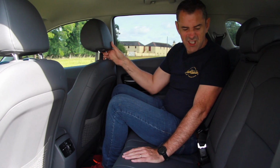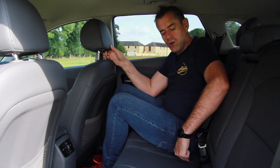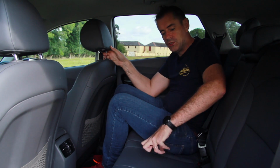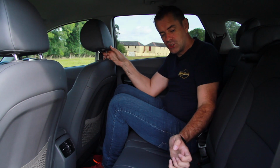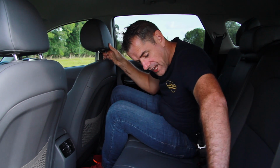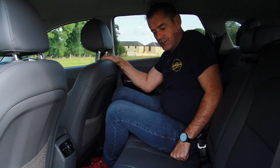It'd be a squeeze to fit 3 people across here. You will fit 2 ISOFIX type car seats. You won't fit an adult between those 2 car seats. They're quite tucked in. And the ISOFIX connectors are quite heavily tucked away in this as well. They can be a little bit finicky to get your finger into.